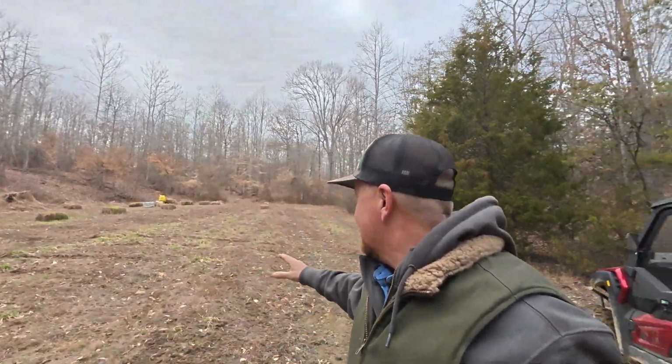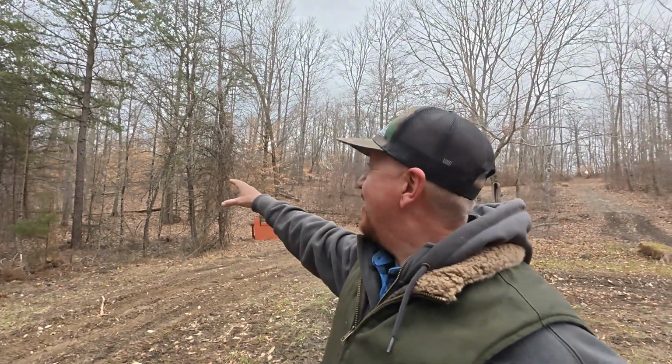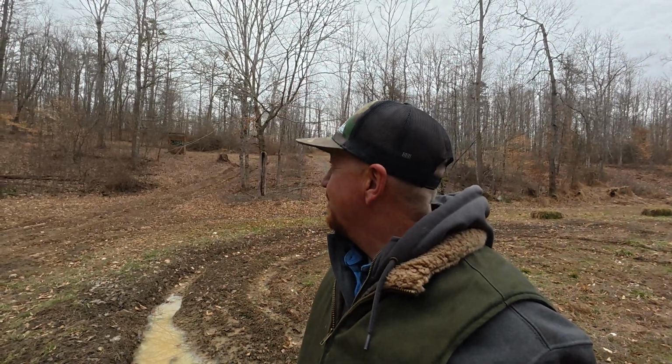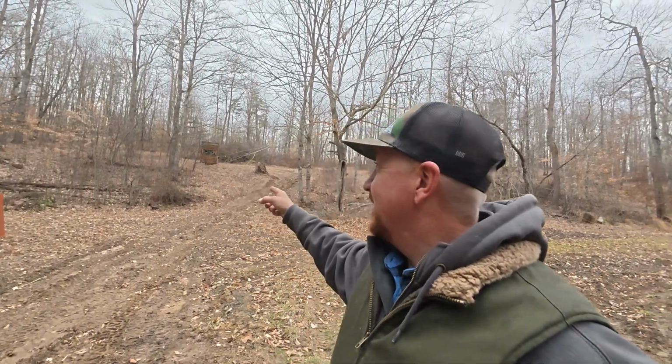So this open field area here is our central location, but the house we're going to build is, I would say, a good 200 yards or more back that direction, maybe even close to 1,000 feet. So you will not be able to see the house from this location. Now you might be able to make out the deer blind when the leaves are off.